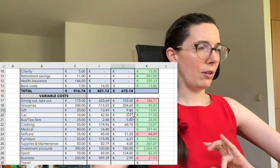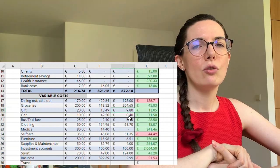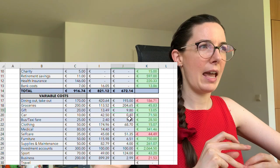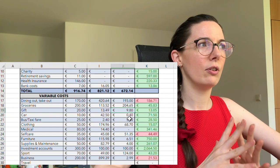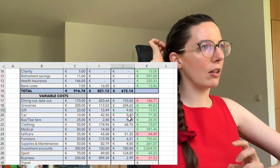Anyway, moving on to the next category, which is the gift category. I spent 9 euros and 80 cents in this category. I bought a book for a friend, and I have a rollover of 13 euros and 5 euro cents in this budget category.